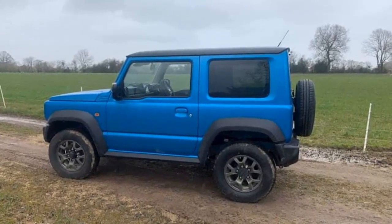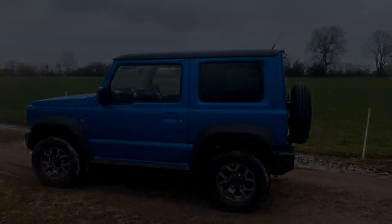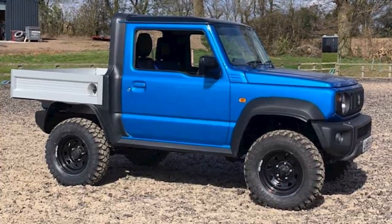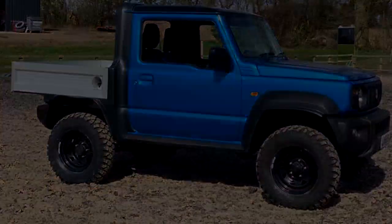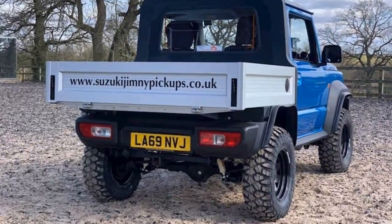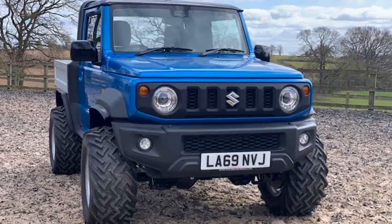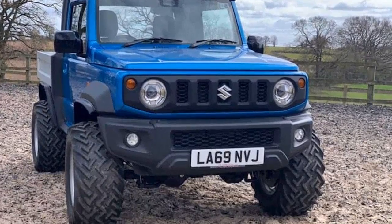Plastic side moldings smooth out the conversion into the bed, which is made of stainless steel and aluminum. The rear tailgate is removable, and Shropshire Quads says the kit uses strong high-quality latches. A recessed fuel filler is mounted with cast aluminum and found on the driver's side. As this is a conversion intended for labor, it can be ordered with a 1-inch lift or a 3-inch lift. For added utility, the Jimny can be fitted with flotation tires or smaller all-terrain tires.